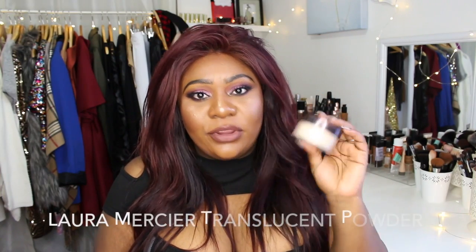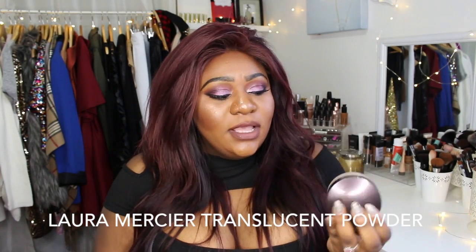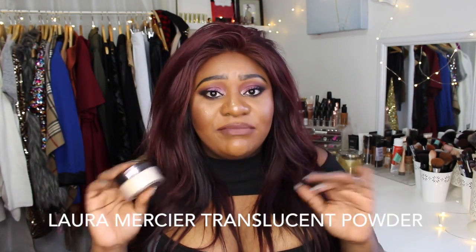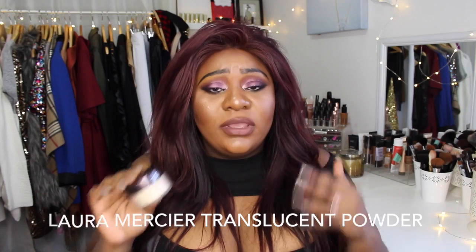The next is going to be the Laura Mercier translucent powder. Now I use this two ways. The first way is when I bought it, I used it to set my under eye, and I love this because I've never actually had a translucent powder that didn't give me a flashback in the under eye. This works amazingly well to set those areas.